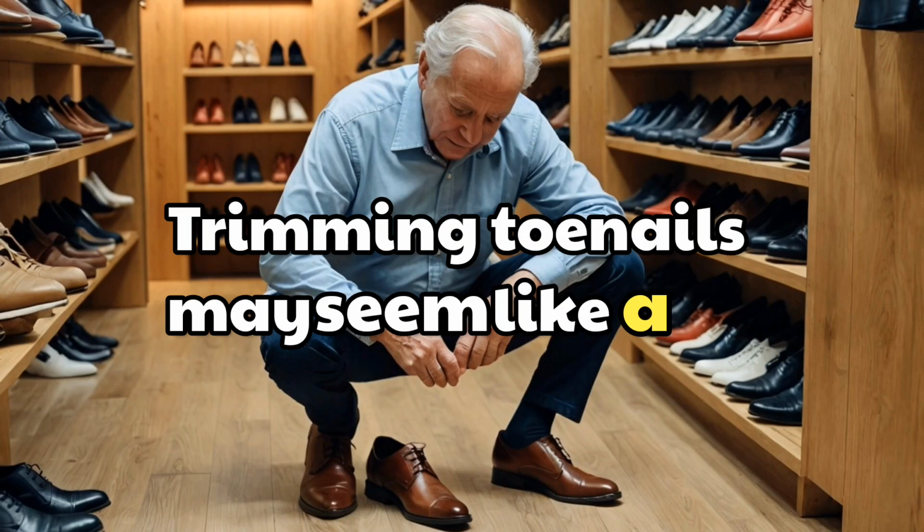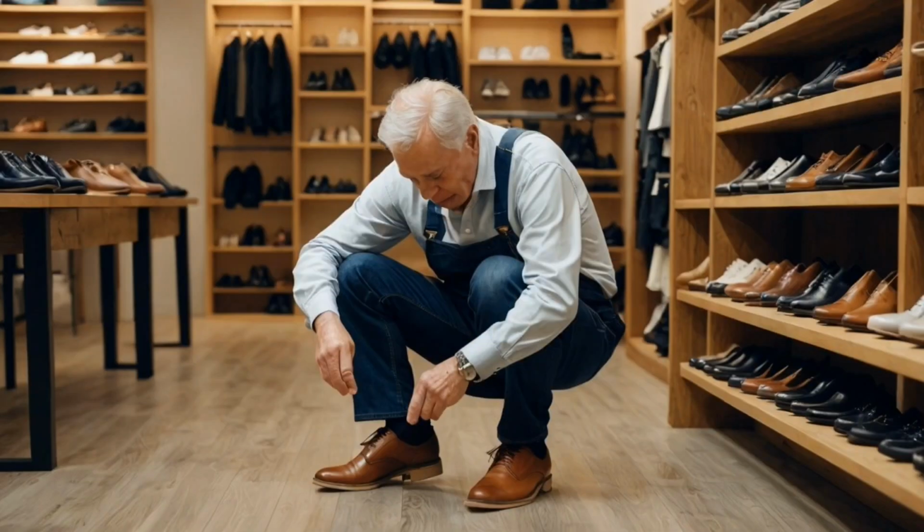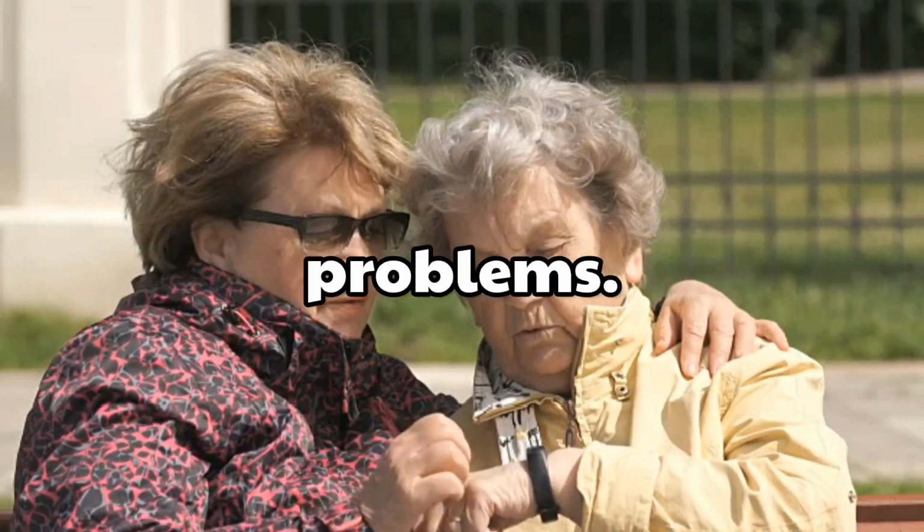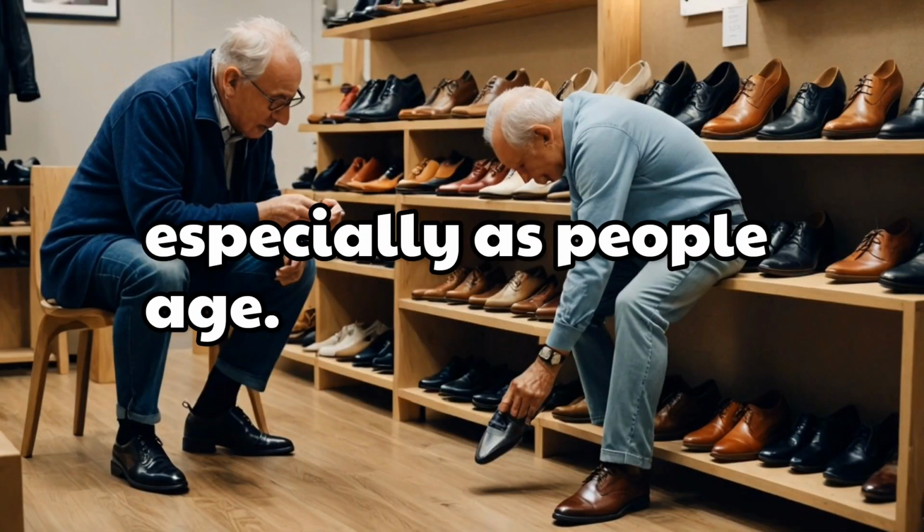Trimming toenails may seem like a simple and routine task, but if done incorrectly, it can lead to several painful foot problems, especially as people age.